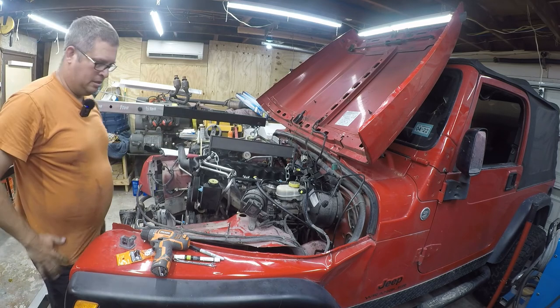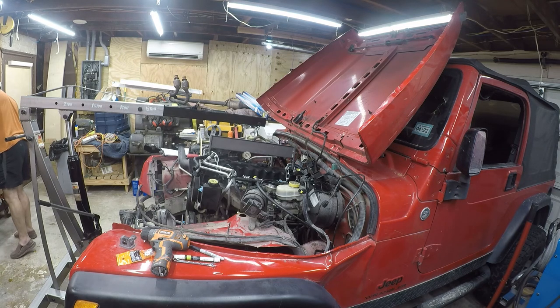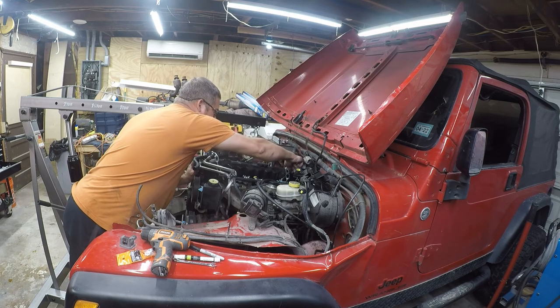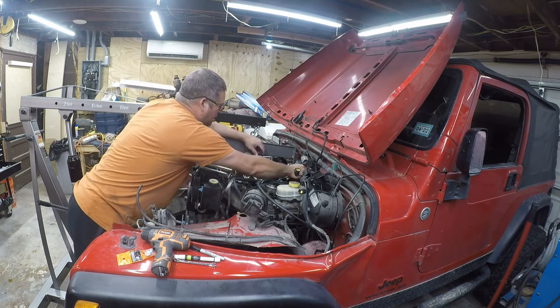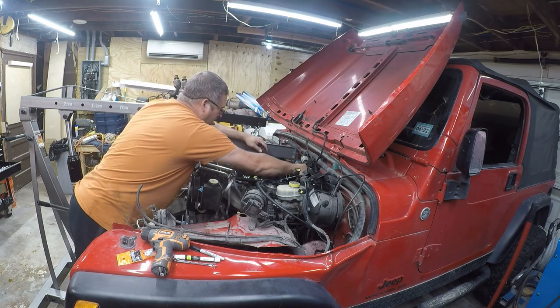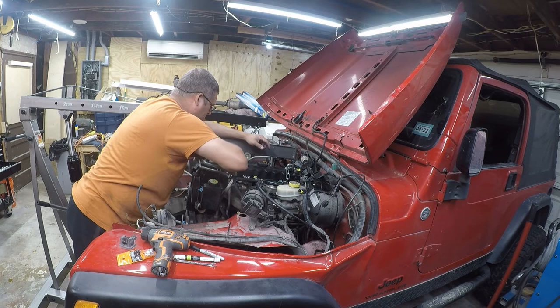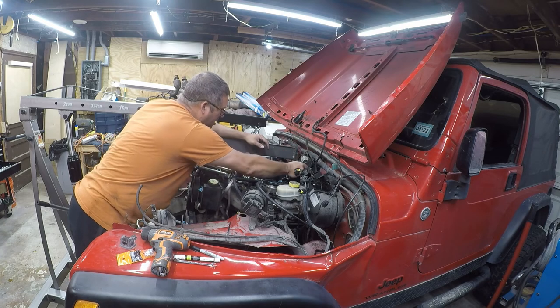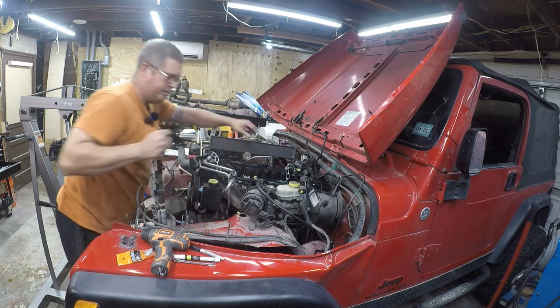I'd like to see that be on there a little better. I think these are 11/16. I just want to get the nut fully engaged so that I can count on its holding power.